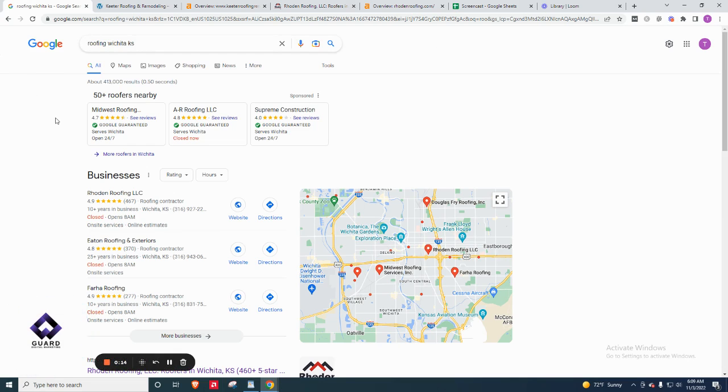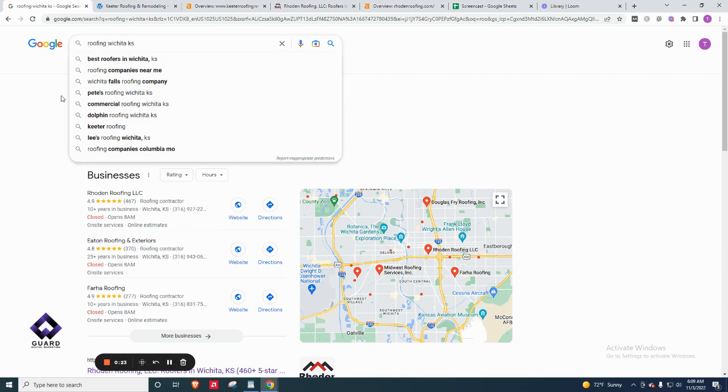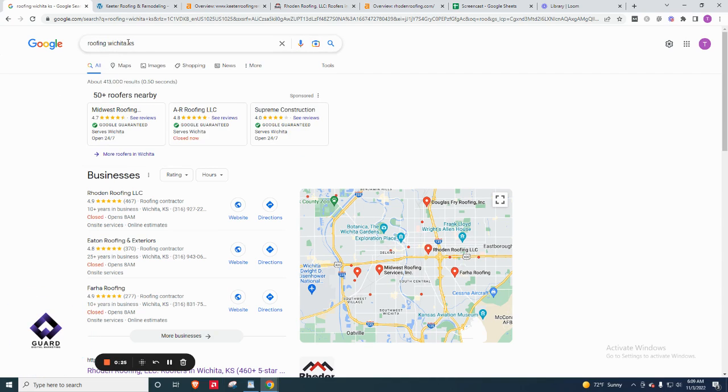Now, I always like to look at a Google search page before I dive into anything too deep. What I have typed in here is what we would consider buyer intent keywords, so a service attached to a location. There's a bunch of different variations of this. You could type in roofer Wichita, roofing company Wichita, residential roofing Wichita. There's a bunch of variations that you want anybody to be able to find you on, right?